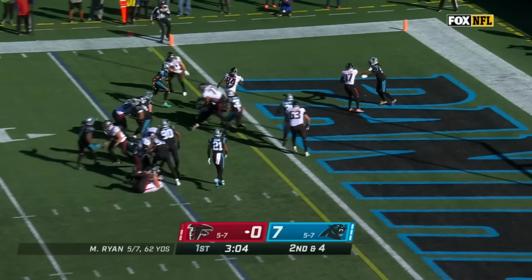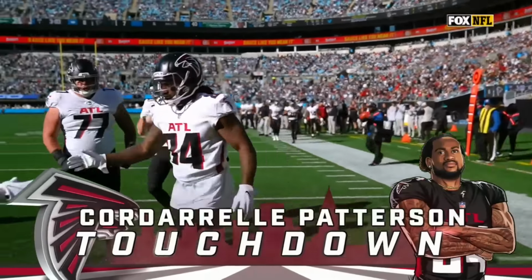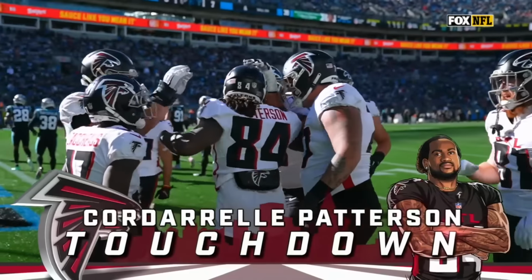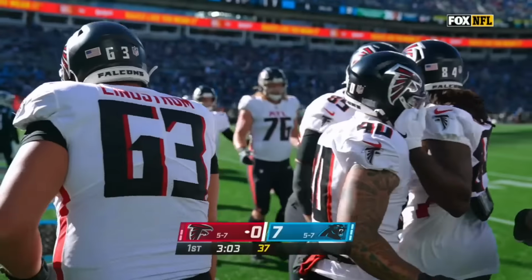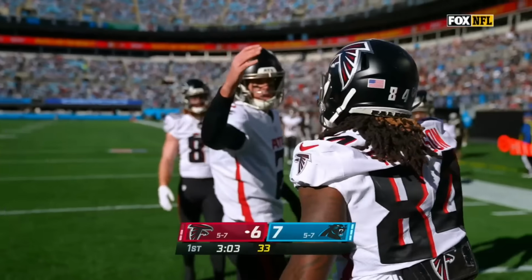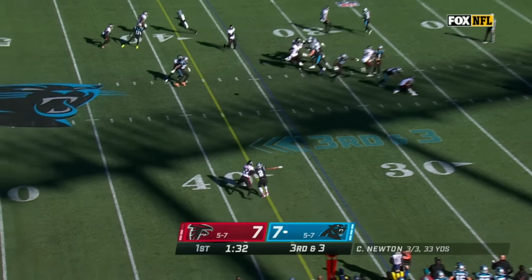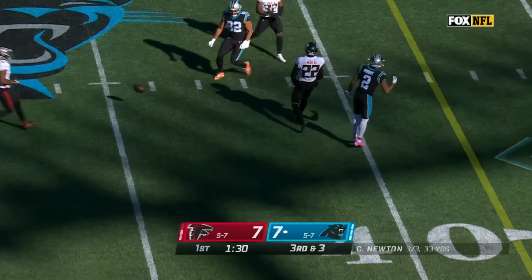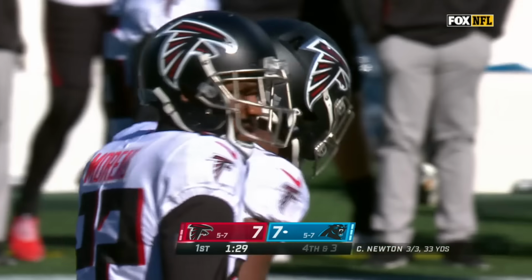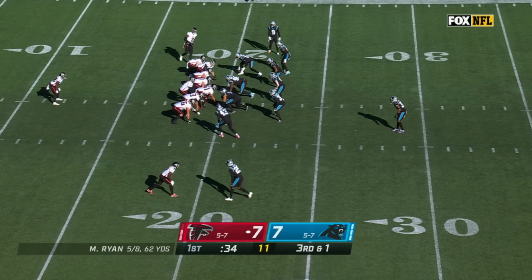2nd down and 4. It's Patterson into the end zone for a Falcons touchdown. Third down and 3 as Newton throws, and that is Fabian Moreau who got a hand on it. Hayden Hurst returning after missing the last 3.